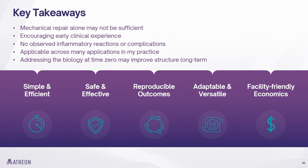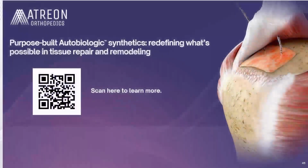And addressing biology, again, we're not carpenters, we're gardeners. And addressing biology at time 0 may improve long term.